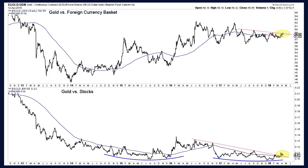But honestly, when we see the next sustainable advance in both these ratios, that will probably coincide with gold breaking above 1360 or even 1370. So continue to keep your eye on these charts, because these charts are going to tell us if gold is going to break out immediately, in the next month or two, or if it's going to take longer than that.